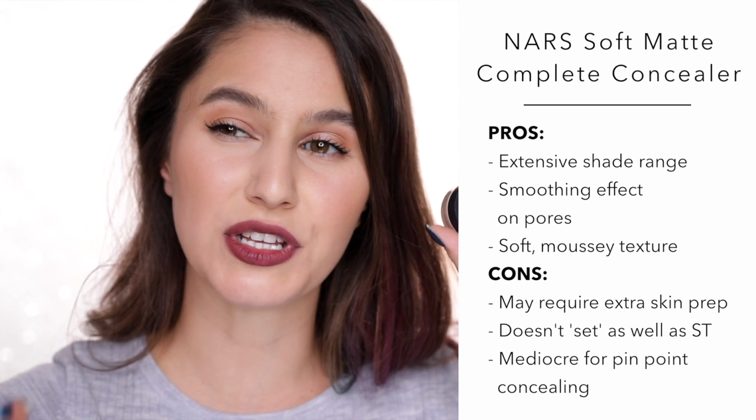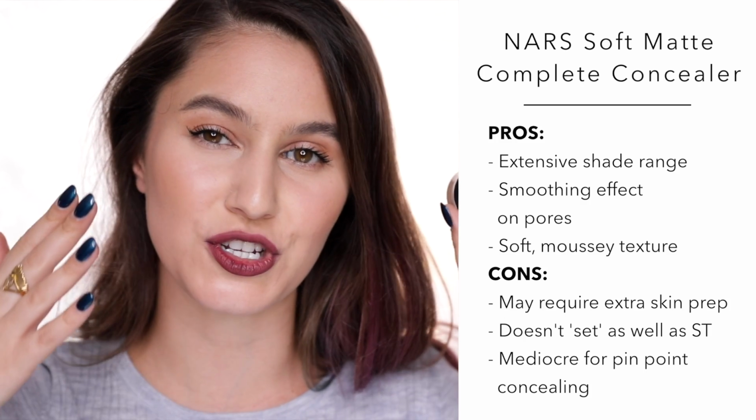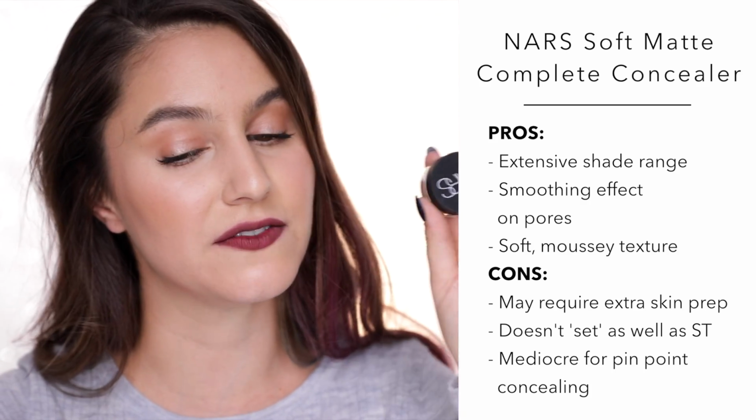Whereas the NARS Soft Matte Complete Concealer, so some pros. It has a great shade range. The shade range really makes sense to me, and it's quite smoothing. So great if you're using it perhaps down the central portions of your face or onto your cheeks. It does have a smoothing effect on pores. Also, don't be concerned about it being stiff. I didn't find that it was stiff at all.